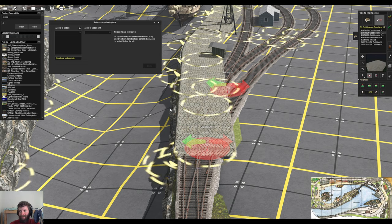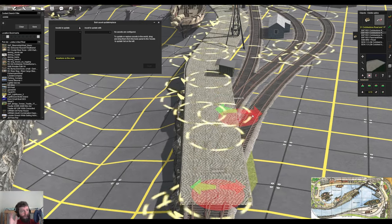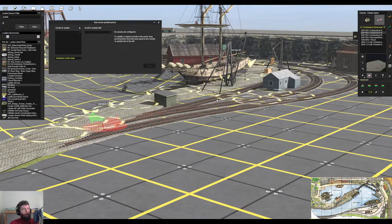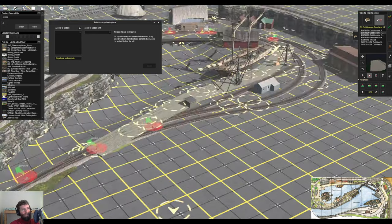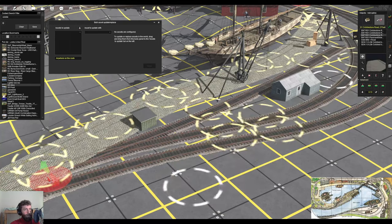Really like the cobblestone. It would set the dock in the late 700s, and then the railroad came along. That's my thinking. I want this to feel like a really old port. I want it to feel like it's established. So the railroad itself may be a new addition, and it may be an addition that doesn't have a lot of money. That's also nice.